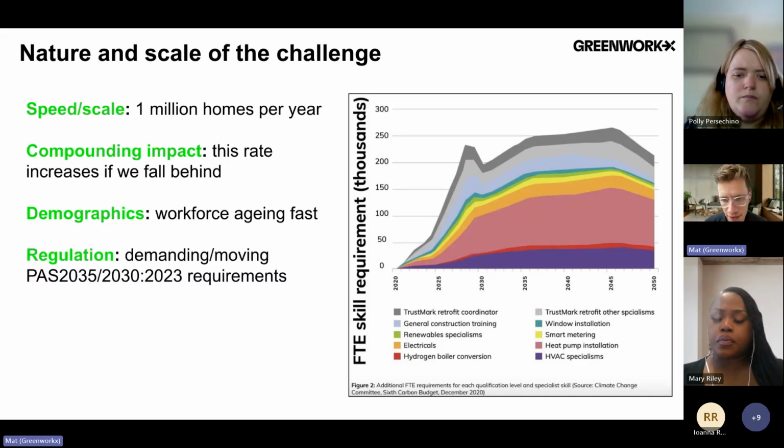And the regulation is fast-paced and changing all the time. The demands of what PAS 2035, first introduced in 2019, requires as of a couple of months from now, versus what it required a few years back, is moving, and therefore industry needs to stay on top of the latest updates from regulators, health and safety provisions, and of course any manufacturer updates on new technologies like heat pumps and charging.